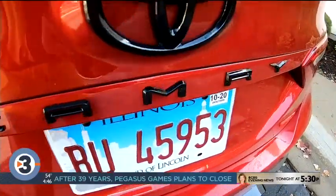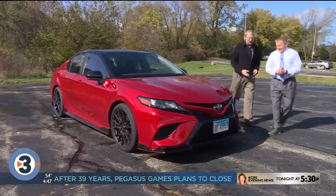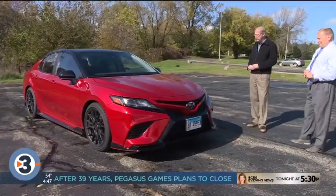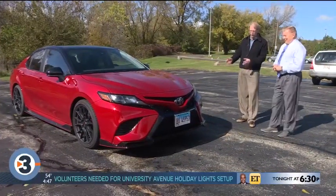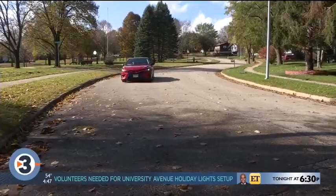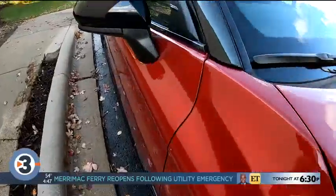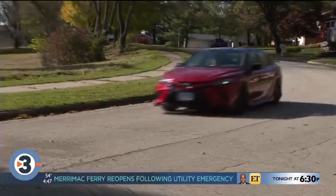A Camry. It's the Toyota Camry TRD, which stands for Toyota Racing Development. And they have taken the quintessential family car and put a performance spin on it. And this Camry TRD is more than flashy trim and its supersonic red paint with two-tone midnight black metallic roof. The Toyota racing team actually turned this Camry into a real sports sedan.